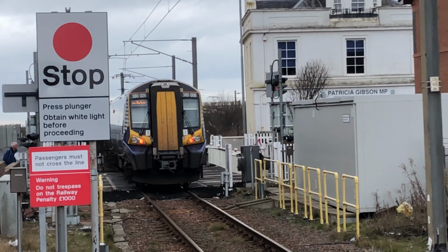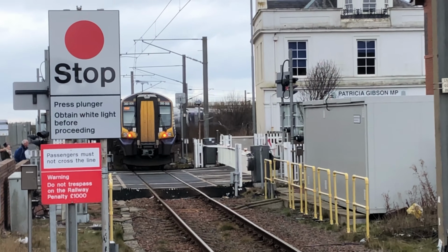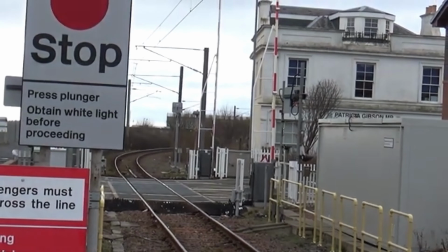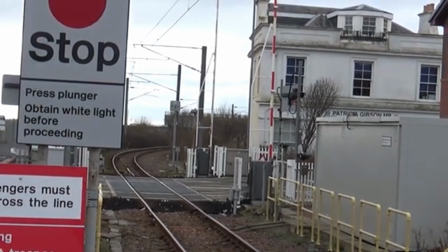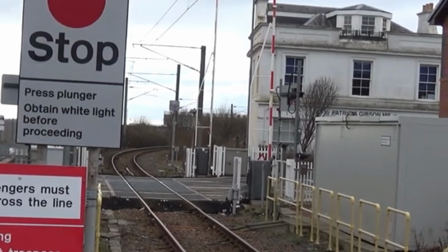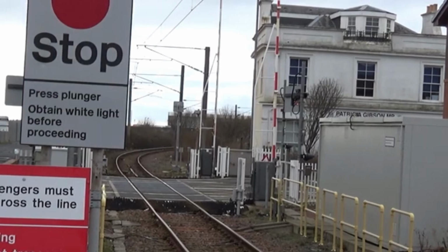So that was 38010 and 38006. We are awaiting for the level crossing to go down because there's a train coming. There we are.